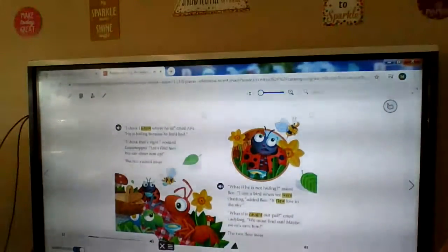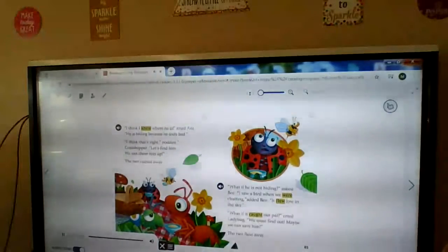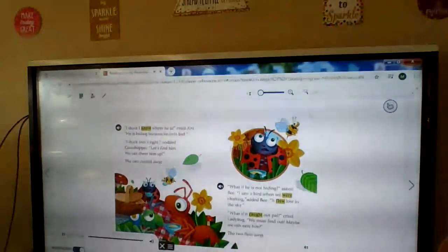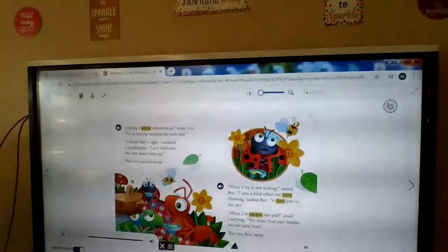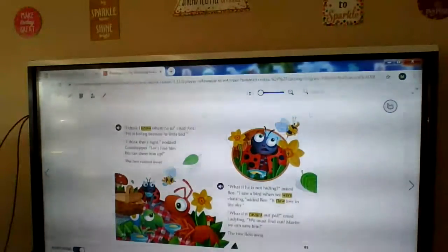What if he is not hiding? Asked Bee. I saw a bird when we were chatting, added Bee. It flew low in the sky. What if it caught our pal? Cried Ladybug. We must find out. Maybe we can save him. The two flew away.